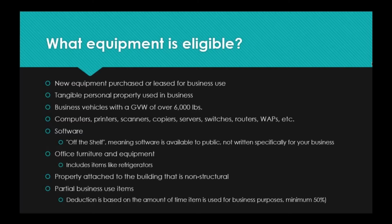This also does include software that is off the shelf, meaning that this is software that is available to the public, not written specifically for your business. So if you have purchased Office 365, that is considered off-the-shelf software. It is something that you can download from the Microsoft website, I can download, anybody has access to, and it's all the same. If you have software that is specifically written for your business, say you are a retailer and you have a point of sale system that is specifically written for your company and nobody else uses it, that unfortunately is not eligible for the write-off.